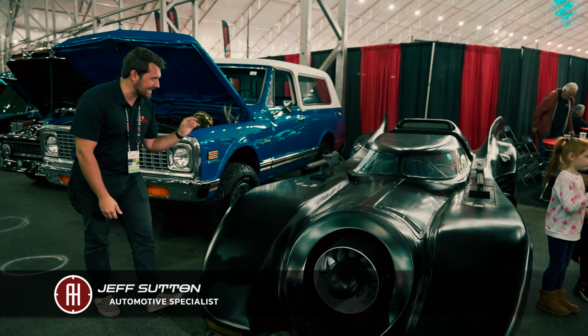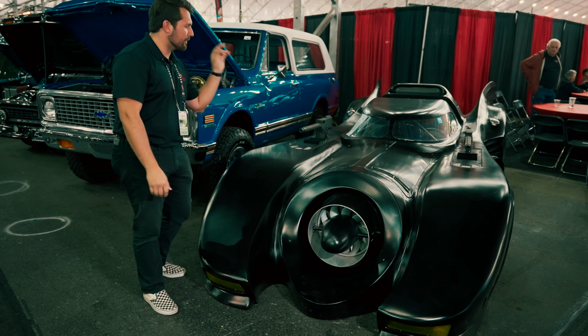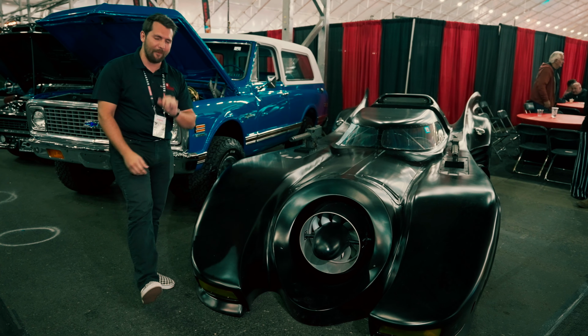A look at a 1989 turbine-powered Batmobile from the 1989 Tim Burton's Michael Keaton Batman movie.